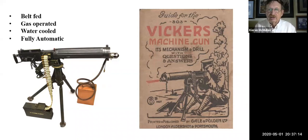It's water cooled. Just like the Lewis gun used air to cool its barrel, this one uses that water jacket that you see around it to cool. And that can at the bottom with the hose is a condenser. As the barrel heats up and starts to steam the water, it condenses into that can so you can reuse the water.